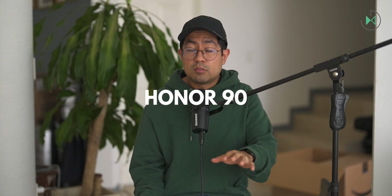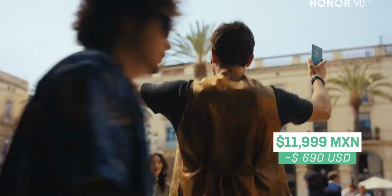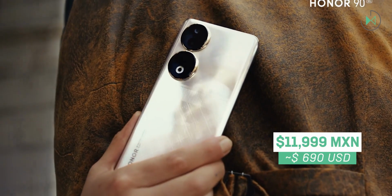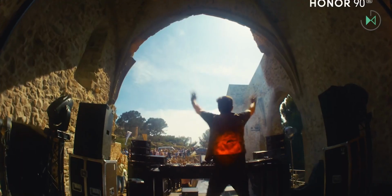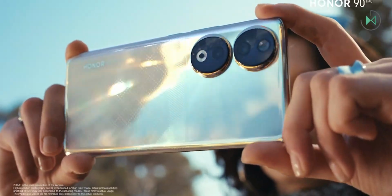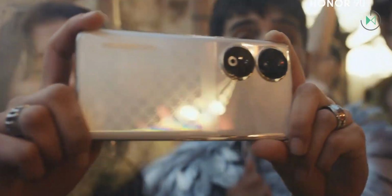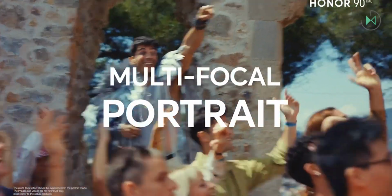Honor 90. It is currently priced at around 11,999 pesos in its base edition. This device has just been introduced, so you might as well wait a little longer if you want it to come down in price. But as of now, it looks like a good option for purchase. This device also has 256 GB of storage, 8 GB of RAM, a curved display with a pretty attractive design. But something interesting is that Honor is adding you an extended warranty for 2 years and screen insurance for 6 months if you buy it from their official website. Also, it is quite thin and light.